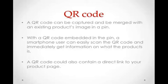A QR code can be captured and merged with an existing product's image in a pin. With a QR code embedded in the pin, a smartphone user can easily scan it using Google Goggles for Android or other apps, and it would immediately give them feedback on what the product is.